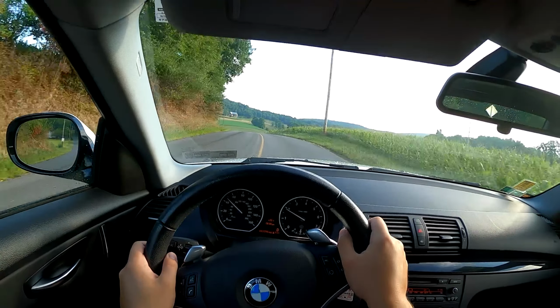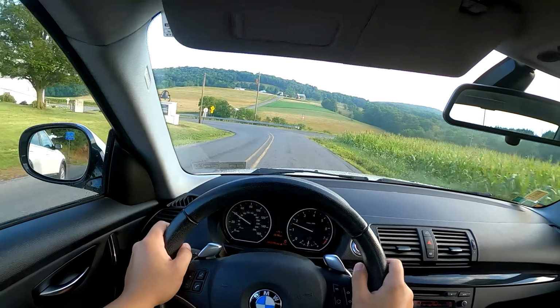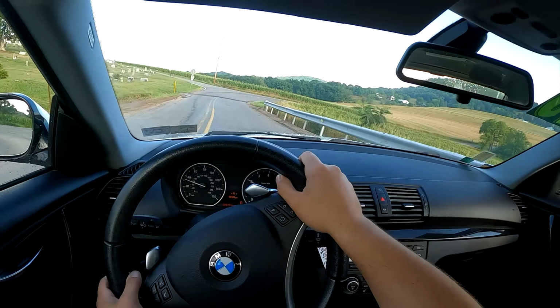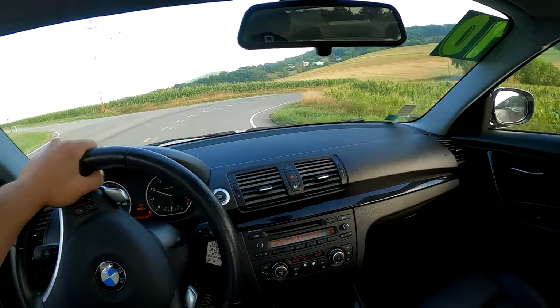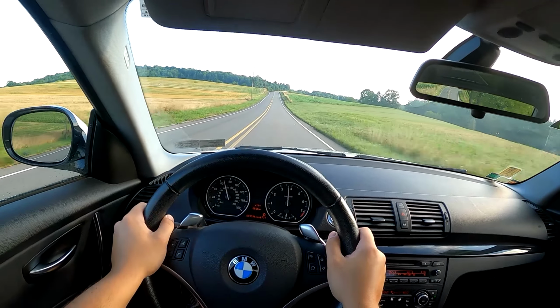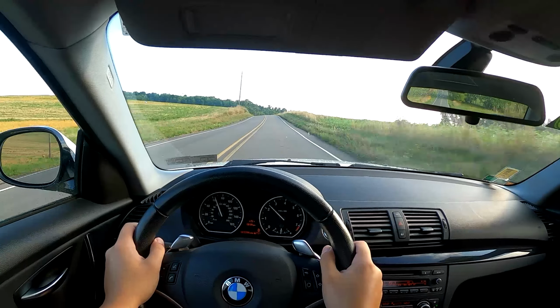Curious to see how this thing handles around the turns here. Oh yeah, it turns right in. Got decent pickup.